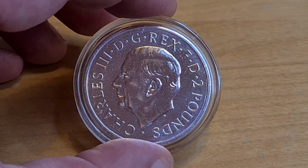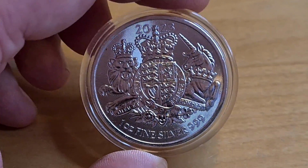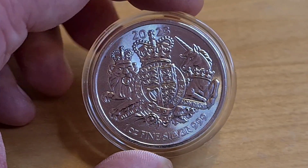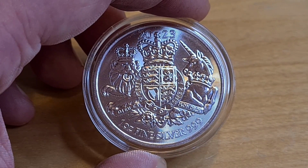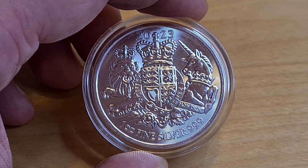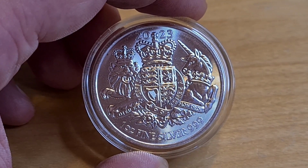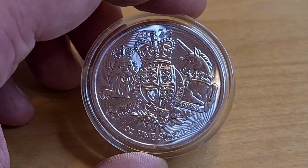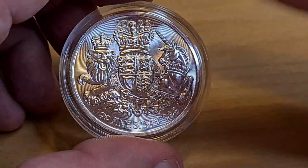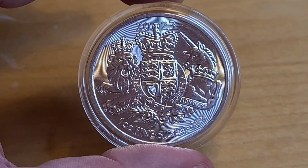Who knows? But the bottom line is that, sorry, I had to change it. This is the side I have facing up anyway. But the Royal Coat of Arms itself is one of those coins that's not really offensive. I mean, it covers Scotland, Ireland, Wales, England, you name it. So, yeah, if you're in the UK, be proud to be in the UK. Do what I do. I've always said, even with the Queen, the Queen's face was always down. This side was always up, and I loved it.